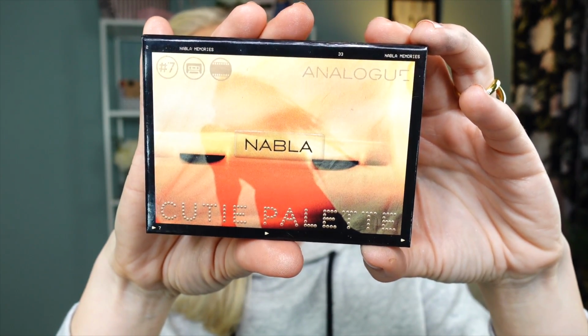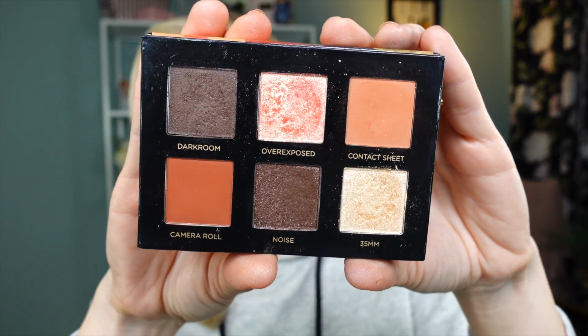On spot number 2, I have a palette that has a special place in my heart. You may have heard me talk about it so many times. Many of you can already guess what this palette is. On spot number 2, I have the Analog Cutie palette, where I'm a huge neutrals lover.